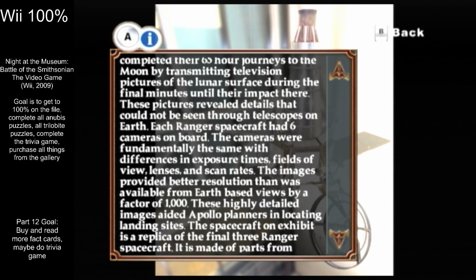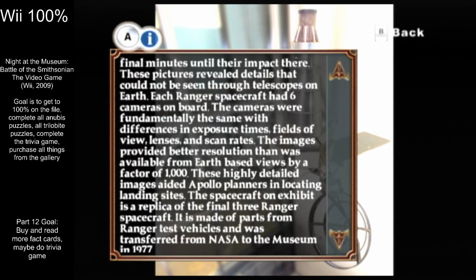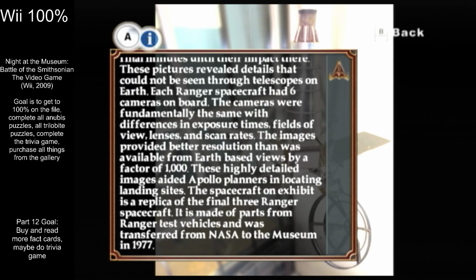These pictures revealed details that could not be seen through telescopes on Earth. Each Ranger spacecraft had 6 cameras on board. The cameras were fundamentally the same, with differences in exposure times, fields of view, lenses, and scan rates. The images provided better resolution than was available from Earth-based views by a factor of 1,000. These highly detailed images aided Apollo planners in locating landing sites.